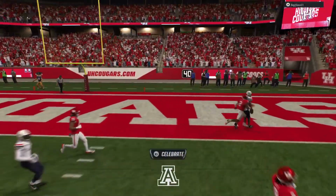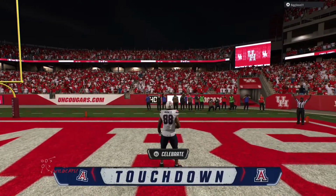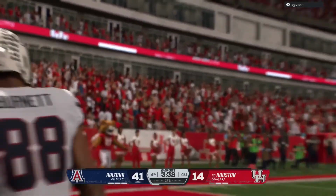Fires to the end zone. Touchdown, Wildcats. Snagged in the end zone to give them six. It's another good decision by the quarterback. You've got to be impressed here. On that one, he finds his tight end.